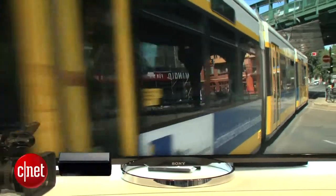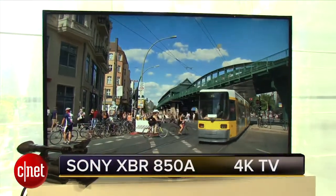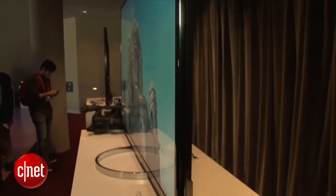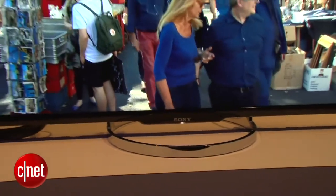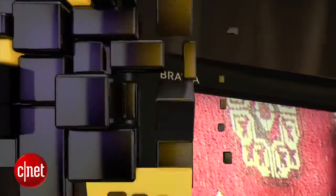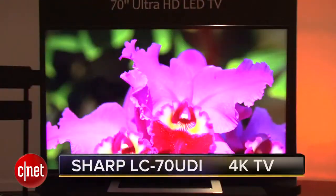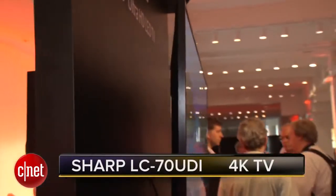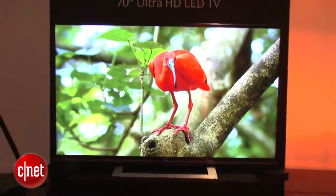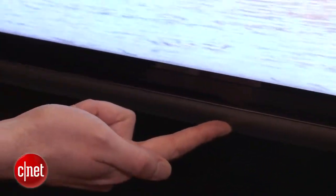This is the XBR 850A series. It's Sony's least expensive 4K TV to date. It's Sony's tri-luminous display technology. It also has Sony's dynamic edge backlighting, so in all we expect this to be a really good performer. Some of the interesting features of the TV: it features a front-firing speaker set with a subwoofer, and also includes an upscaler for all of the 1080p content that you already have, given that there's no 4K already.